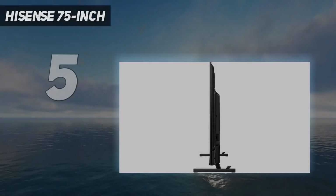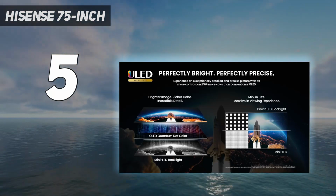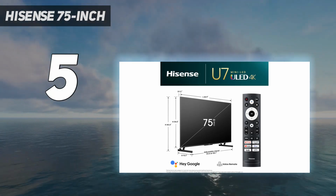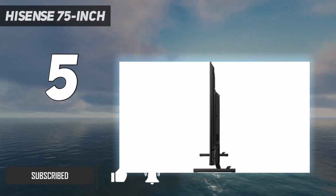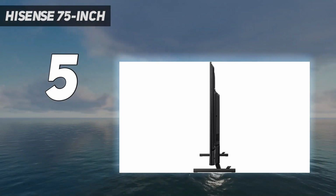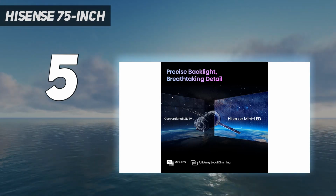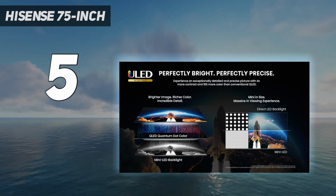Hisense 75-inch. The best lower mid-range TV available in a 75-inch size is the Hisense 75U7K. It's cheaper than anything recommended up to this point but delivers picture quality that is almost as good as the more expensive choices. It has a great mini LED backlight, letting it simultaneously provide incredibly bright highlights and deep blacks, with barely any blooming around bright objects in dark scenes.